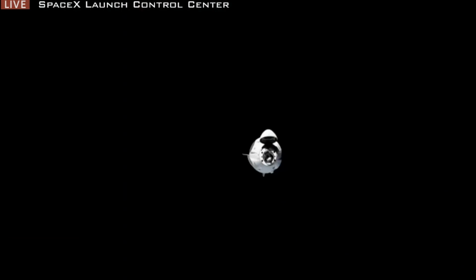Dragon SpaceX on Big Loop. The ground will be resuming approach shortly. We do plan to hold briefly at waypoint 2, so reminder that crew visors down are not required until the ground is preparing to command the final approach.